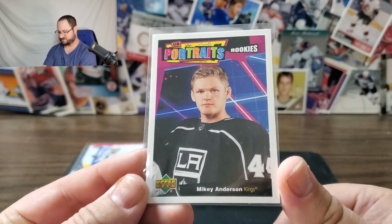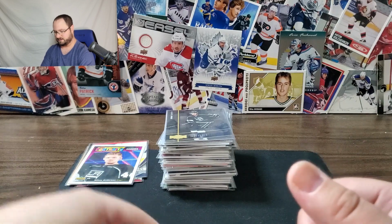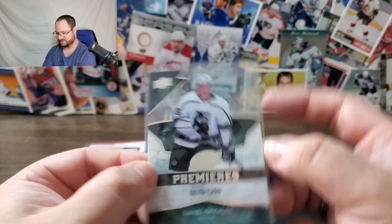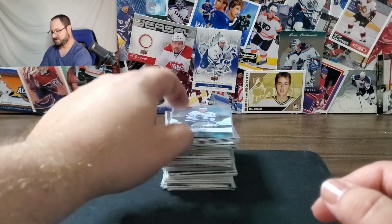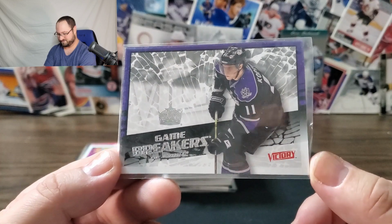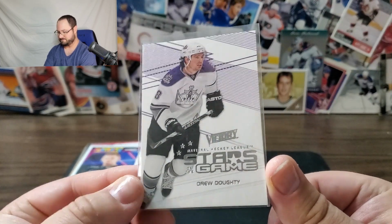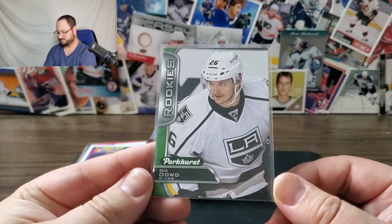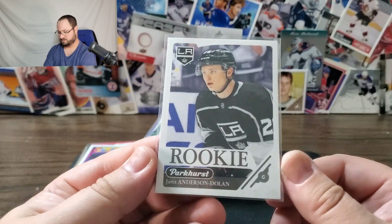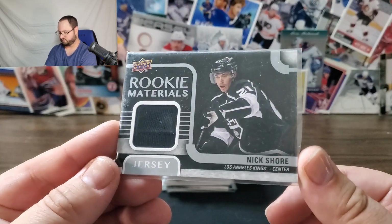So let's continue on. We have got Mikey Anderson, UD Portraits. Oh, hold on. I know the number I'm missing. It's not that one, so that one can go there. Next up, we have got Brickley, Ice Premier's Rookie, numbered out of 1,299. The thing with acetate cards is the penny sleeves sometimes stick to it and it just bugs me. Game Breakers, Kopitar from Victory. Another Victory here, Drew Doughty, Stars of the Game. Nick Dowd, Parkhurst Rookie. Wagner, Parkhurst Rookie. Okay, Anderson Dolan, Rookie. And Nick Shore, Rookie Materials.